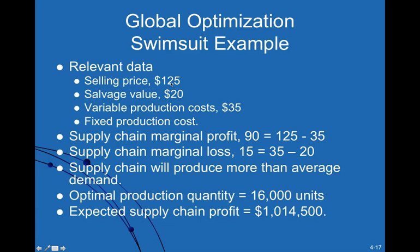And so in a case like that, the marginal revenue is $90, 125 minus 35. The marginal cost, right, in terms of loss, the marginal loss, sorry, the marginal profit is 90, and the marginal loss is 20, 35 minus 20, which is 15. So you can see here the marginal profit is a lot larger than the marginal loss, so you want to produce as much as possible. So the supply chain will actually increase production to 16,000, even larger than the 14,000, for a total of 1 million, 14,500. In that case, you definitely want to look for ways to try to approximate that total supply chain.